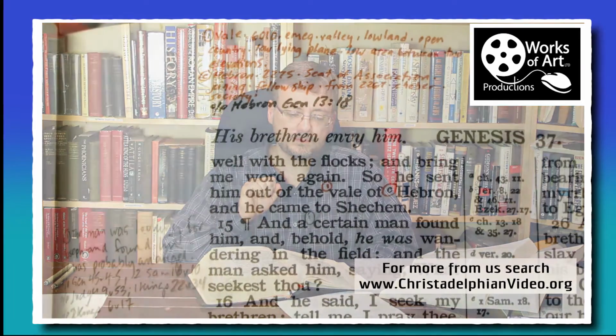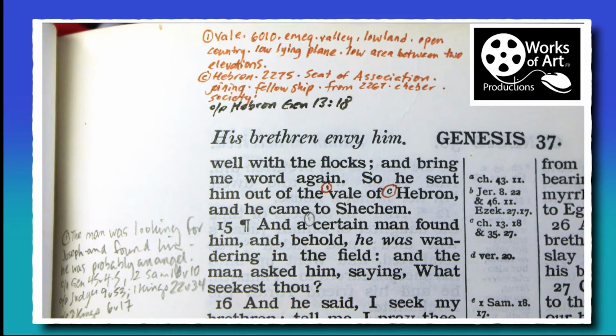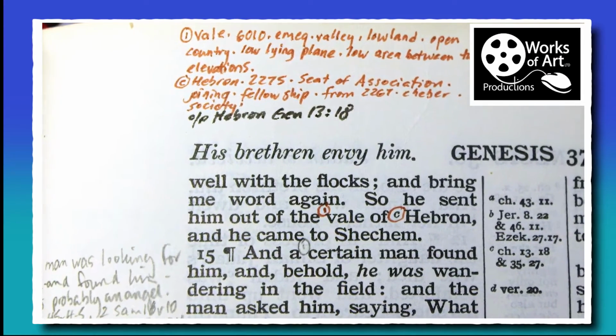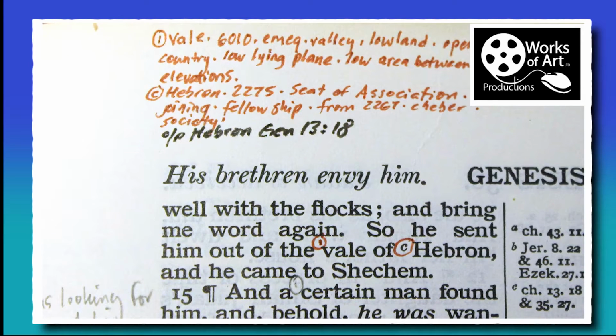And that as well is worth looking up and just marking those things down in our Bibles. So we're going to add the little number 1 next to the word vale, because it's interesting to know what exactly it means. It's Strong's number 6010. It's emek in the Hebrew. It means a valley or a lowland, an open country, a low-lying plain, a low area between two different elevations. And then, of course, we have the word Hebron, which we can write the definition in again and springboard it back to Genesis chapter 13 and verse 18.